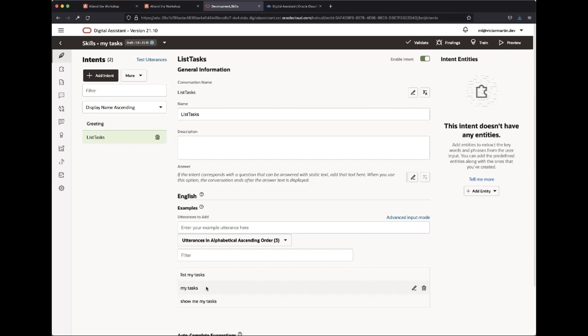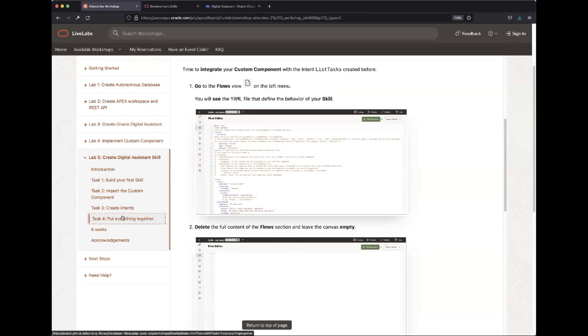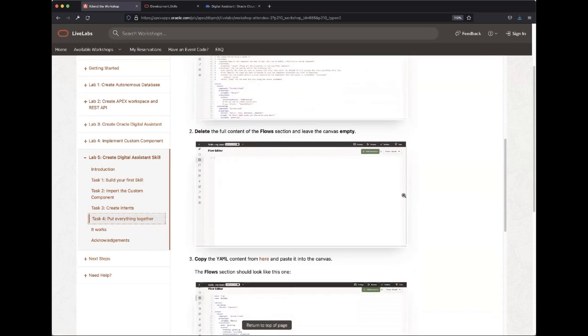The more you put here, the easier the machine learning algorithm is going to learn what type of sentences, what type of ways to ask for this intent. That's brilliant. As soon as you have that, let's move to the next step. That will be task number 4, put everything together. And for this, you are going to go to the flow editor. I'm going to just do it with you in 1 second.